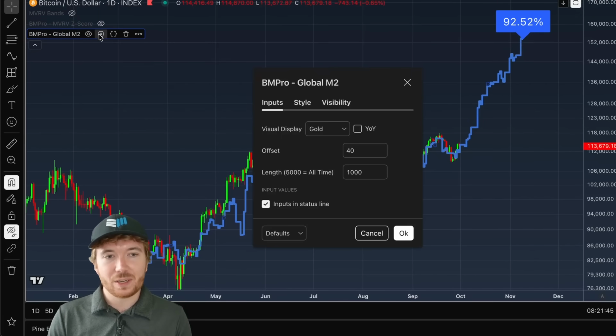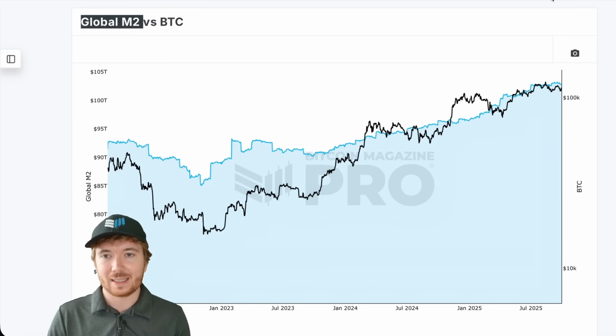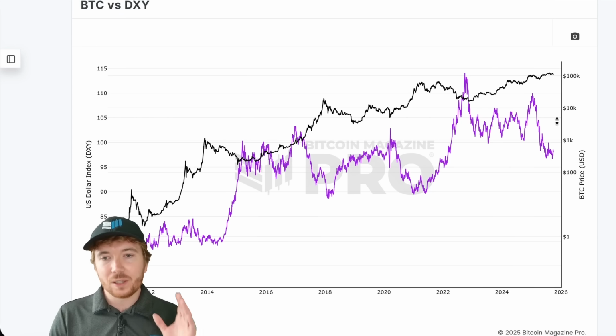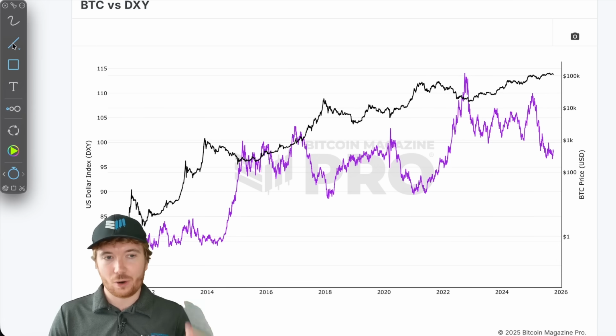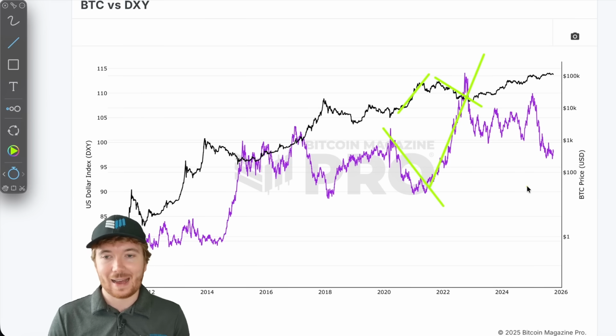But one other thing we can do is look at the US dollar strength index. This gives us a slightly different view into what Bitcoin could be doing next. If I just go onto this chart here, this is BTC versus the DXY, the US dollar strength index. Now, rather than looking at things which have a positive correlation to Bitcoin, such as the stablecoin supply, global liquidity, or gold, if we look at the US dollar strength index, we can see very clear and obvious inverse correlation parallels. We can see as the US dollar strength index is moving to the downside, Bitcoin is usually moving up. And as Bitcoin is in bear cycles, it's usually as the US dollar strength index is rallying hard to the upside.